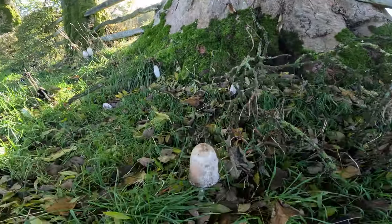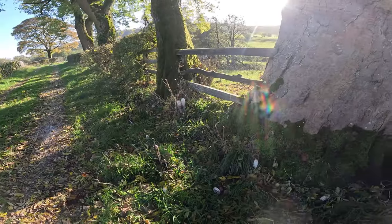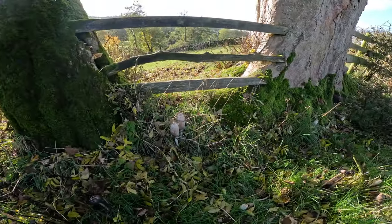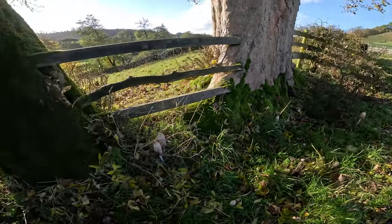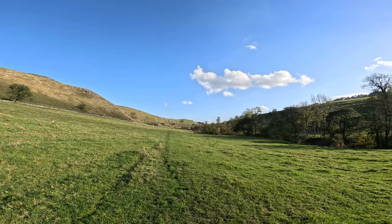Shaggy ink caps. You can actually eat them, but they look a bit worse for wear, like them ones over there. Cool. Yeah, some of them are dyed, so they're all inky. You can use them as an ink. You can actually eat them as well. But I'll get some pictures of them because they look fantastic. We're just back at Pilsbury Castle.